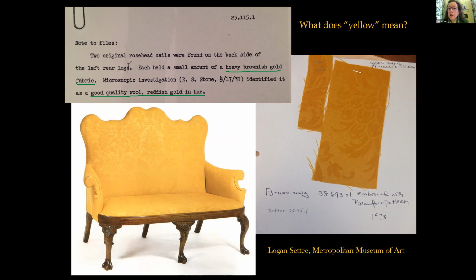And so we looked to the original Logan family settee in the Metropolitan Museum of Art that had come down in one of James Logan's daughters' lines. And the file there maintained that there had been a little bit of textile located under a rose head nail. And it was a heavy brownish gold fabric, a good quality wool, reddish gold in hue. And unfortunately, the original fibers were nowhere to be found at the Met.